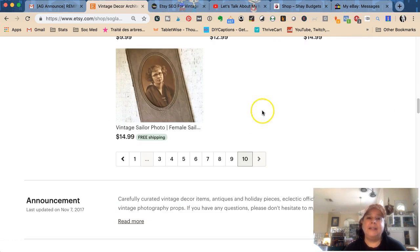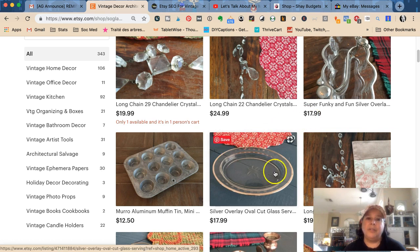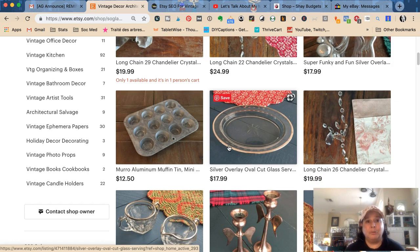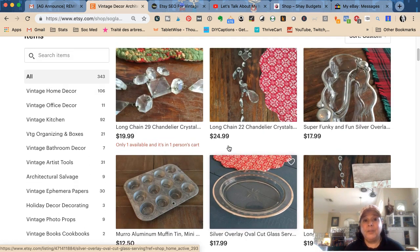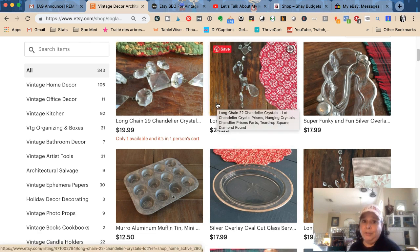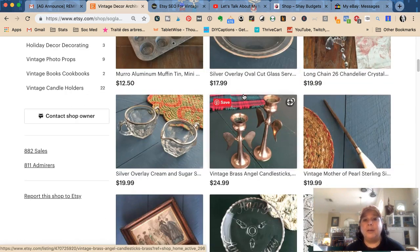So now, as you go back, you may want to look at your older stuff. Oh, these silver ringed dishes. Whenever I saw them at the auction, I'm like, oh my God, those are so cool, so I should get those. Now, with these chandelier crystals, first off, it's a really good search for me. I get a lot of traffic to my shop for chandelier crystals. I had hundreds of them, and I just bought another lot of hundreds of them. When I sell them individually, they sell a lot faster than when I'm selling the long chains of them. But they are a good search term.